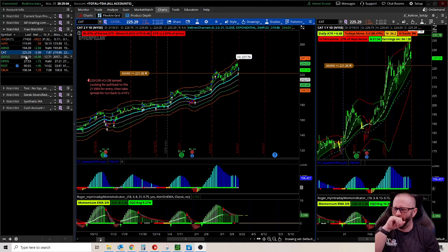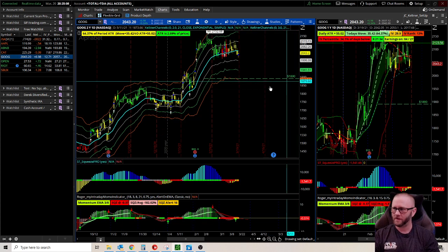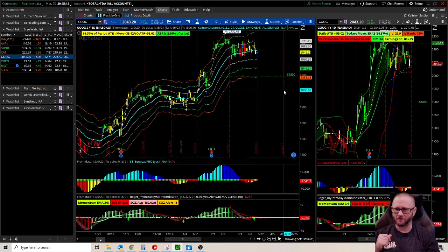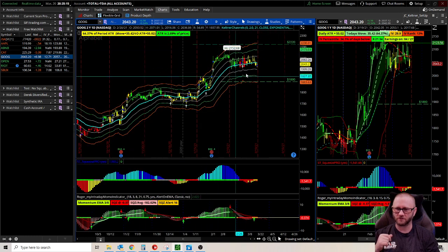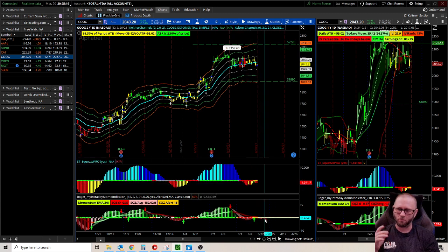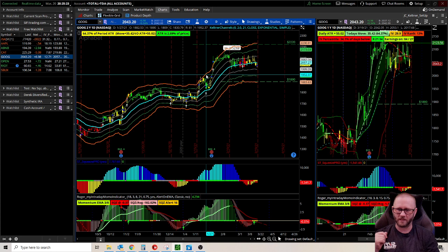Okay. Now, next one here is a Google Iron Condor. As you can see, Google's been pretty bullish, but we made those highs and we just really started struggling. And it's just been consolidating. Now we do have a high squeeze here, but it's starting to show some downward energy, and we got a lot of gap fill down to 1950, so almost 100 points.